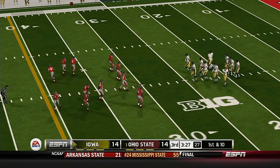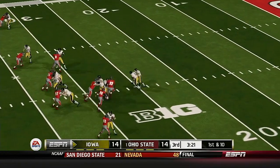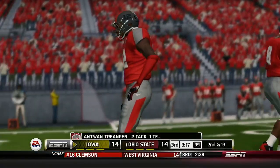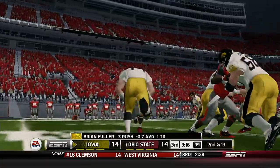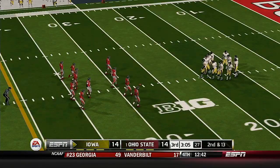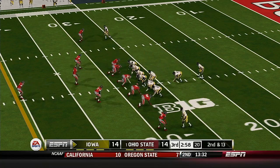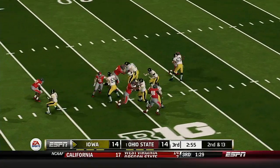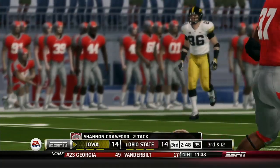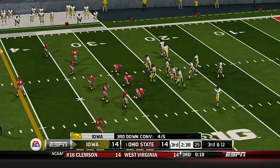First and 10. Ball on their own 30. Get him in the backfield. Well, the question now is, how will they respond after losing a couple on that run? That brings them second and 13. Here we go. Fakes it, and the quarterback scrambles. And he's tackled at the 28-yard line. Third and 12 coming up on this one. Ball on the 28-yard line.